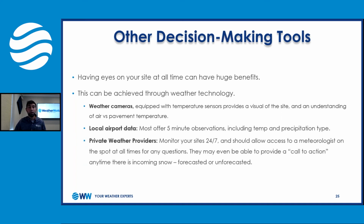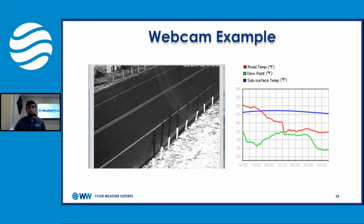And then you could also use a private weather service that can do all this for you. Most of them are available 24/7. You pick up the phone, you call us, we'll tell you what's happening, or we can help you interpret that radar data or help you set up a weather camera as we go. So here are a couple examples of each.